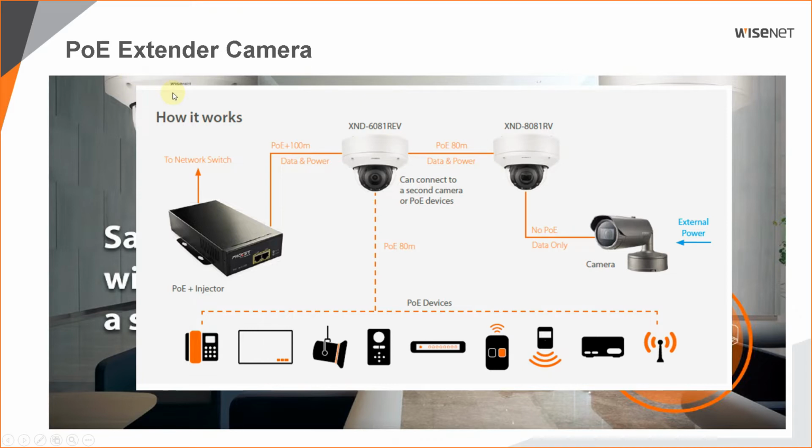Next, we have a camera called the PoE Extender camera, and in order to choose this camera, you have to add one letter E. If you see here, there is a letter E. I will put a circle around it so you know. Just this letter will make this camera an extender camera, which means camera 1 can give power to camera number 2. Camera number 1 will take power from a PoE plus switch. It need not be injected, just a PoE plus switch. You can go up to 100 meters to power the first camera, then from here there is a loop out which will power another camera or any other PoE device, doesn't matter, for up to 80 meters. Two separate IP addresses. All right.